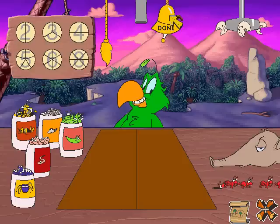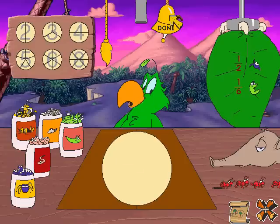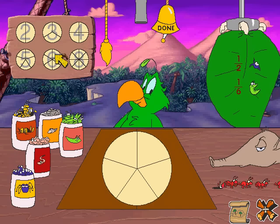The order correctly. And I'm really happy I don't have to watch those monkeys eat. Ugh. They're still hungry. What a wild order. For this pizza, we need 1/2 spiders and 1/6 slugs. Let's start over with a new pizza.